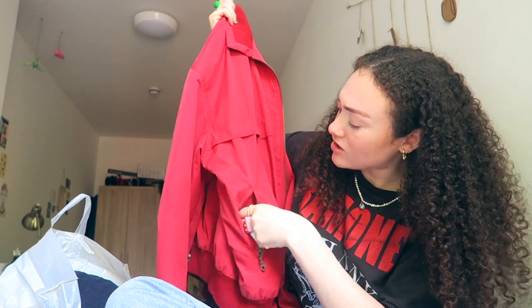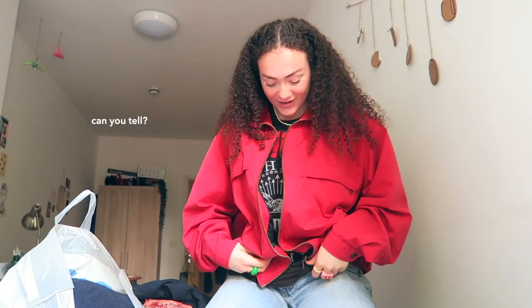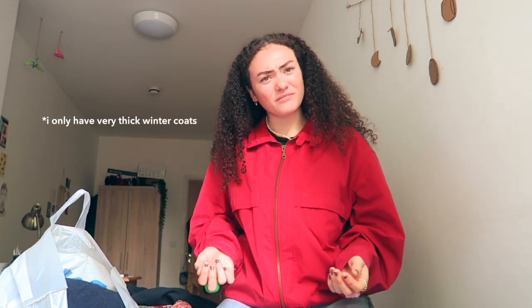It also makes it so much comfier when it's not brand new and it's already been softened in the wash. Let me try this on. Here she is. I love it. Even though it's August in the UK, it's still rainy and wet and a little bit cold, so it's always good to have jackets. And I don't really have many, actually.